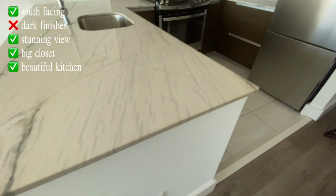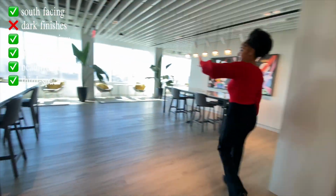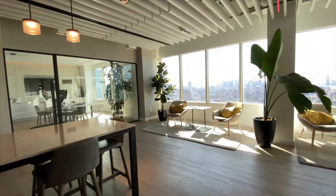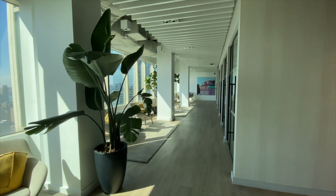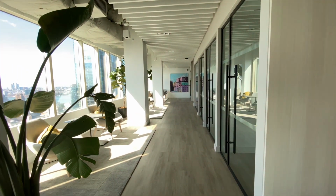The white marble kitchen counters are quite beautiful, and I would say the kitchen is definitely a plus here. It's really nice and modern. Then there's the rooftop lounge, which is probably one of my favorite things about this place. It has conference rooms as well as call rooms, so for someone who mostly works from home, this is a really nice perk that I prefer over an outdoor rooftop.